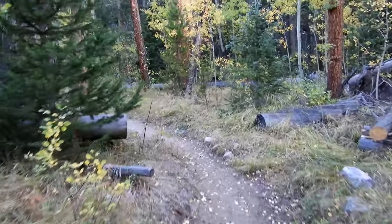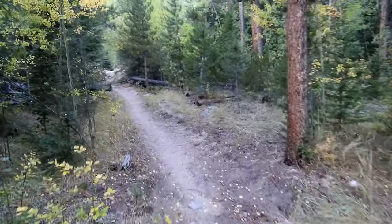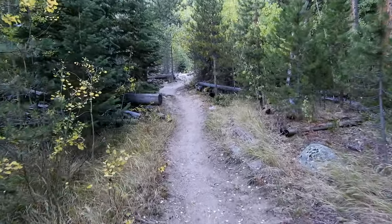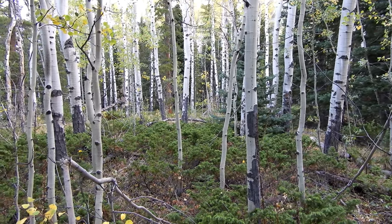But yeah, it's a beautiful trail along here. Amazing. Colors are changing. It's really beautiful. This is blowing me away. I did not expect this. I didn't realize this trail had so many aspens on it. It's beautiful along here.